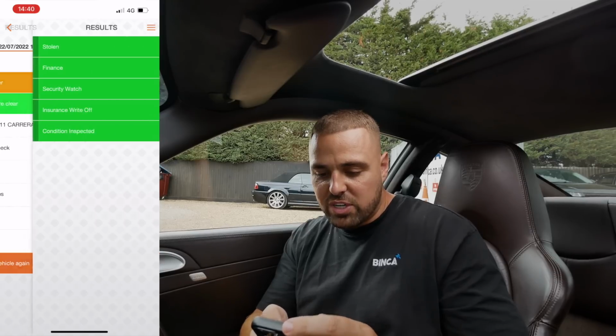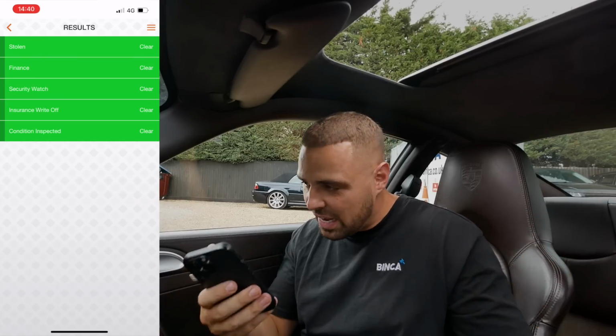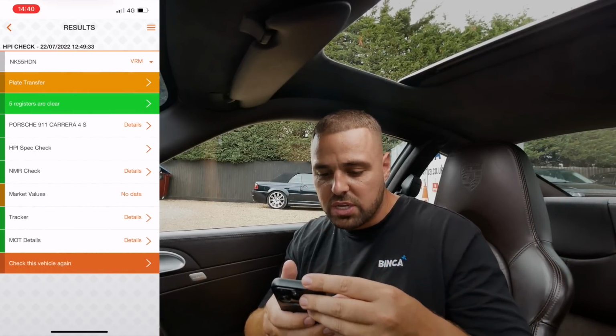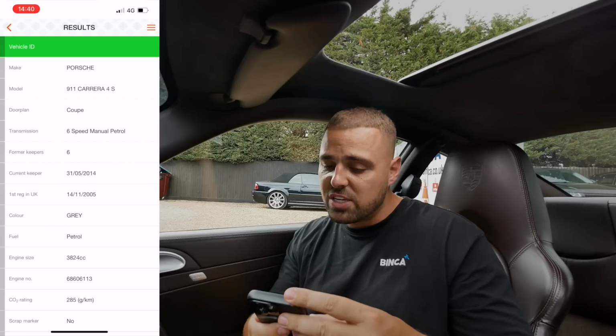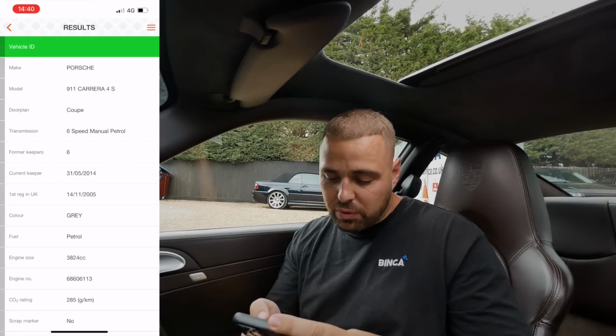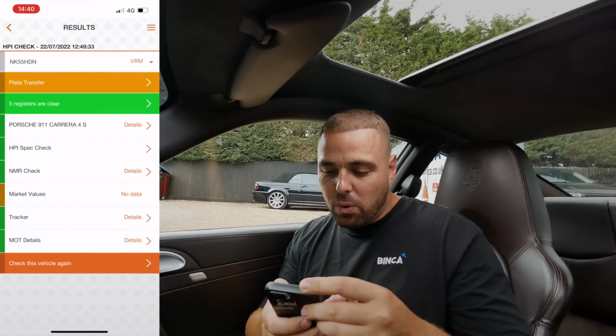All right, so 5 registers are clear, so it's not got any HPI, any finance, not been in any insurance jobs or nothing like that, so that's all good. Porsche 911 Carrera 4S, 6 former keepers, which ain't terrible for the age of the car. Grey petrol 3.8, which we already know. 6-speed manual, nothing left to report there.